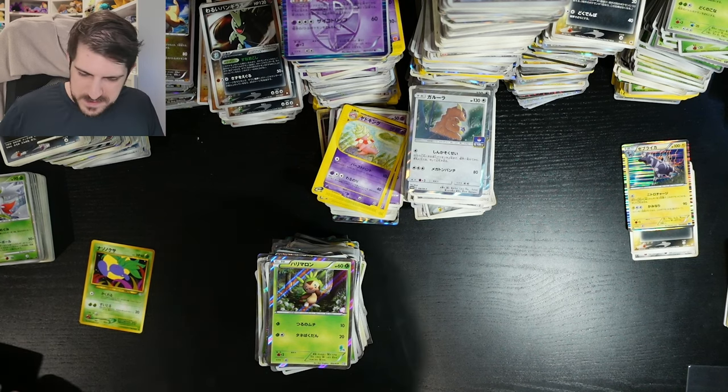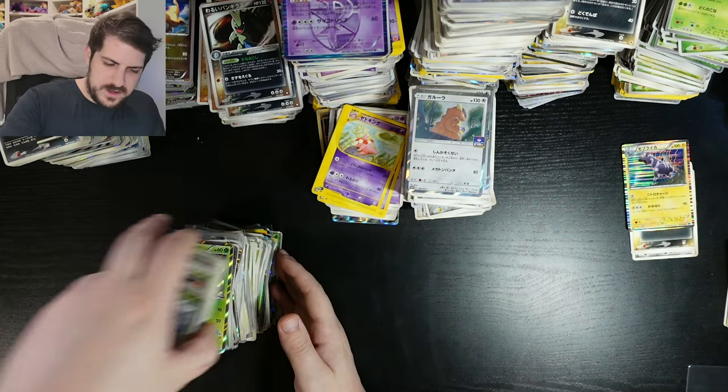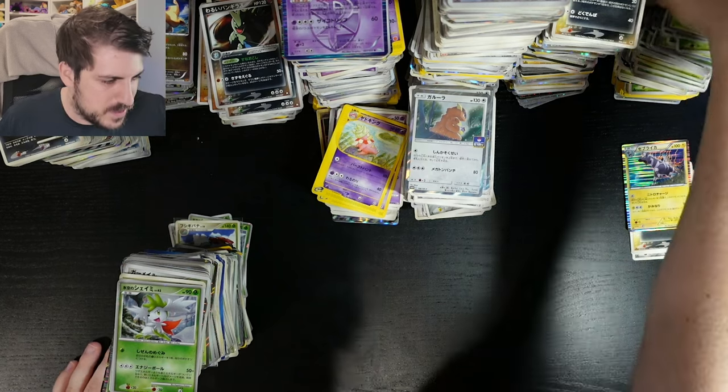Fire type. Who does this? Oh, Kazuki. Kazuki did a drawing of Rusty for me. Nice lady. Guys, I'm so overwhelmed. There's literally so many cards. I don't know what to do next.